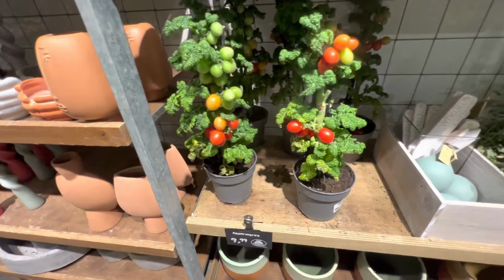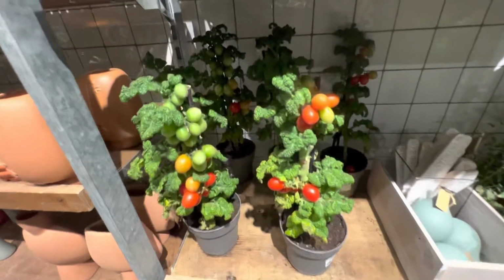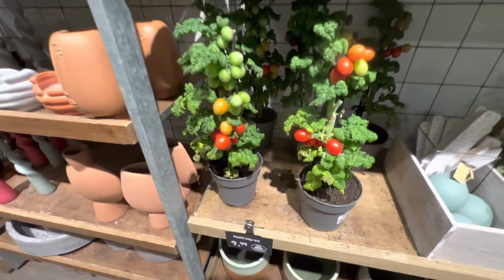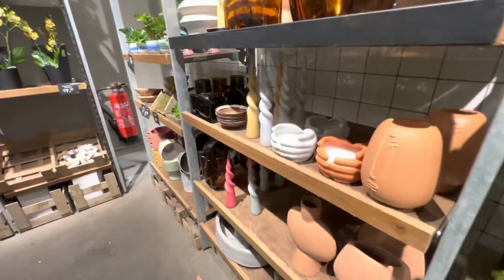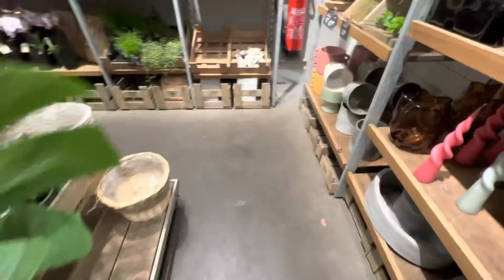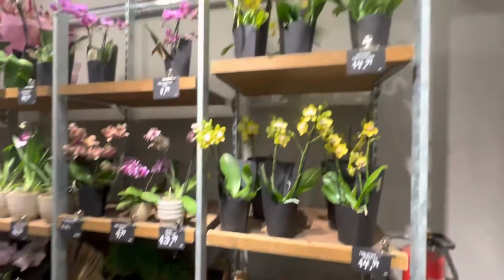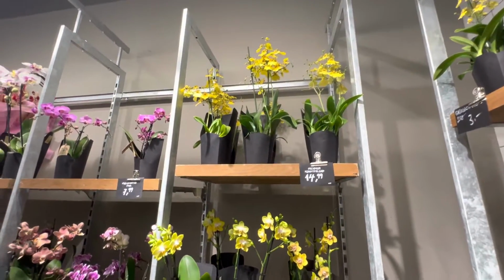These ones are artificial flowers. They look like real-life tomatoes, but they're artificial plants that you can have as a decorative set in your home. But most of the other ones are real plants and real flowers that you could use for decorations.